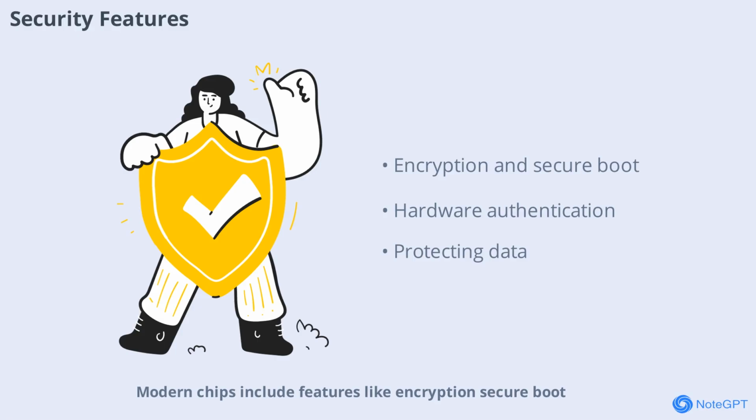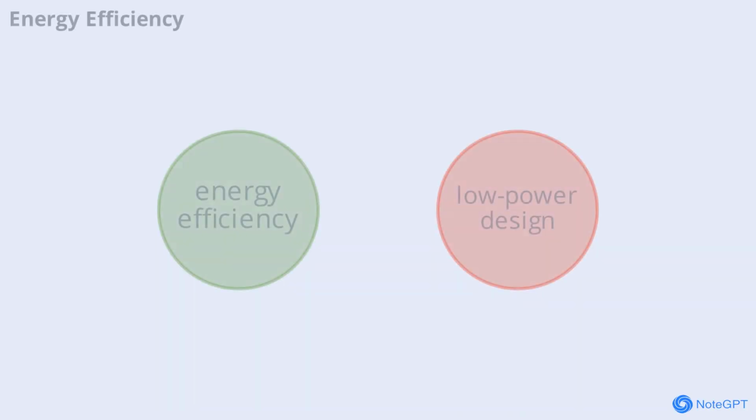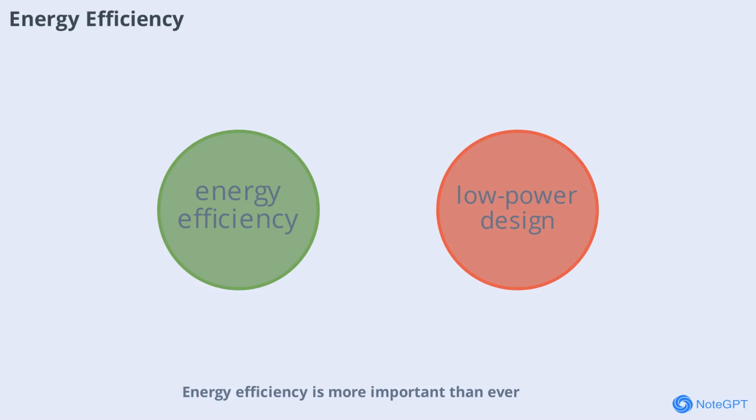Security is a top priority in microprocessor design. Modern chips include features like encryption, secure boot, and hardware-based authentication to protect data and prevent unauthorized access. As cyber threats evolve, microprocessors must stay ahead with robust security measures, ensuring the safety and privacy of users and organizations.